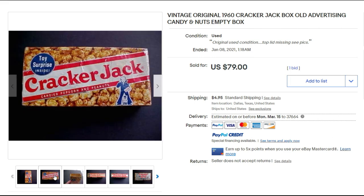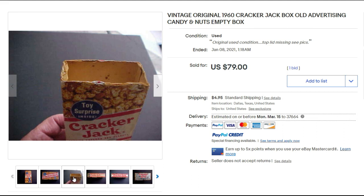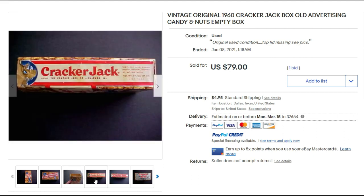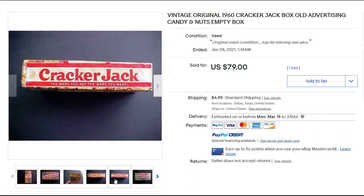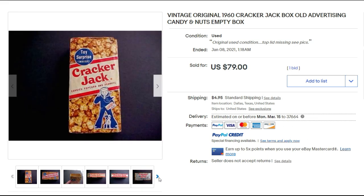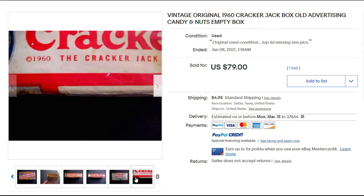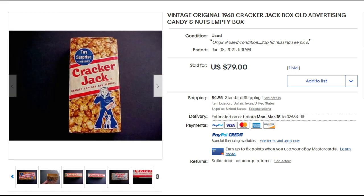I know I do, but would you ever guess a vintage original 1960 Cracker Jack box would sell for $79? Yes, it only had one bid, but it only takes one. I thought this was a great sale. And the top was missing because, of course, you tear off the top to get into the box. You'd think for $79, you could at least get the Cracker Jacks with it.